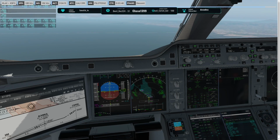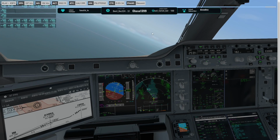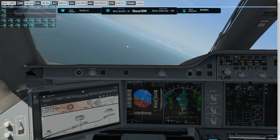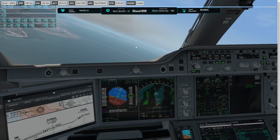United 1399 Heavy, San Francisco Tower, runway 28 right, clear to land. Runway 28 right, clear to land, United 1399 Heavy. I wasn't quite on the localizer. I'm used to saying established on the localizer, 28 right, but I didn't think of it at that time.